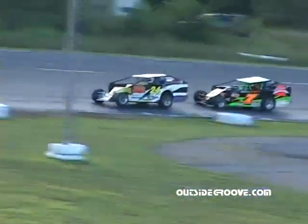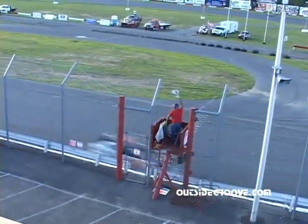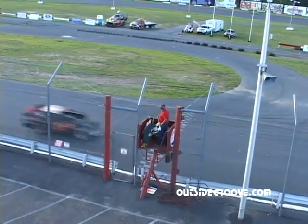Here they go this time into turn number three. It's Susie in the lead. Rivers trying to take it away. For the final time off the fourth turn, Susie wins. Rivers second, third, off, and fourth is going to go to the 69 of Finney. And the fifth and final qualified spot goes to Joe Daniels.